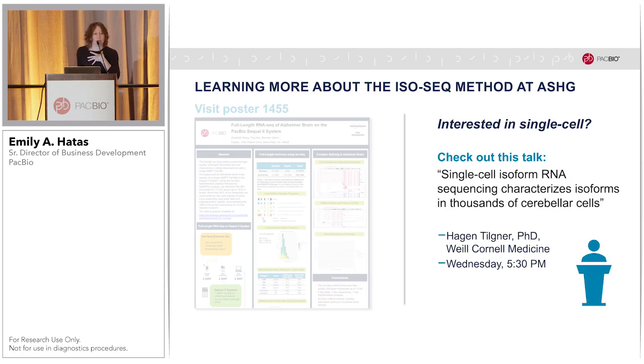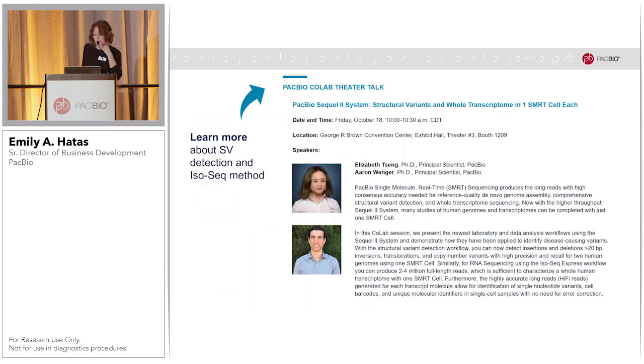I'm not talking about it here, but we are also working on single-cell IsoSeq. So both internally and with collaborators and external customers, we have been working in this area. So if that's something of interest, then I would encourage you to attend Hagen Tilner's talk this evening. He'll be talking about single-cell IsoSeq. As well, we have a collab talk on Friday. So it's Friday at 10 o'clock in Theater 3 on the exhibit floor. Liz will be going over IsoSeq in a lot more detail. And as well, my colleague Aaron Wenger will be talking about structural variant detection. So I'd encourage you to attend that for a deeper dive.